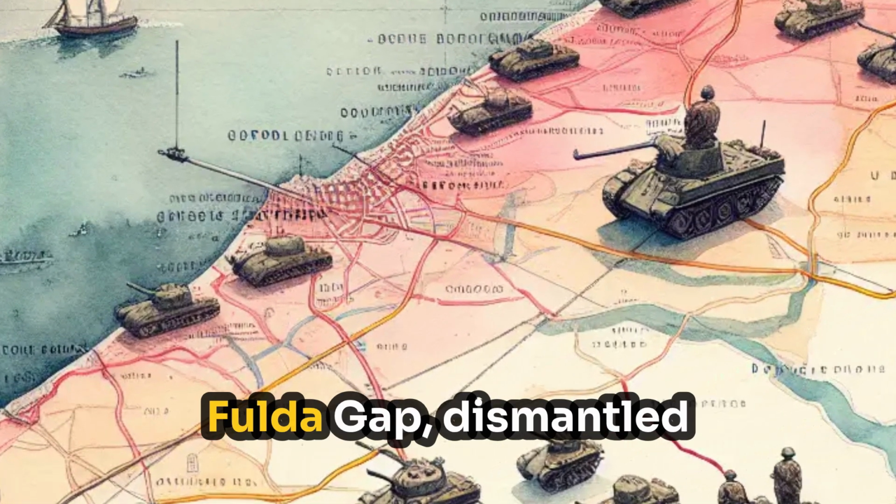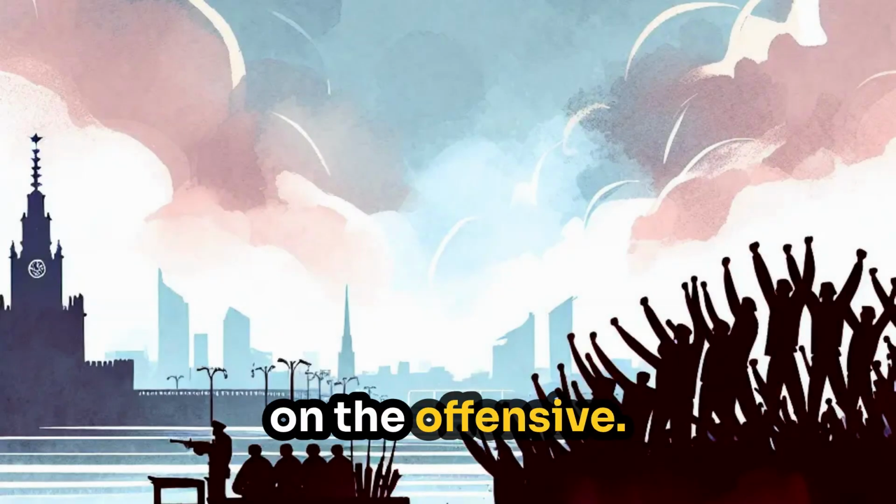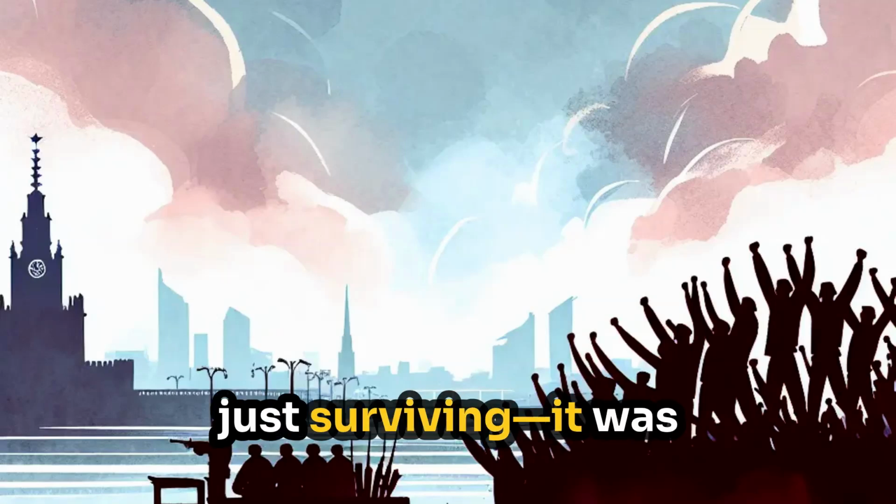NATO had breached the Fulda Gap, dismantled 3 Soviet regiments, and shattered their operational front. For the first time in the war, NATO was on the offensive, and Berlin wasn't just surviving, it was about to be reinforced.